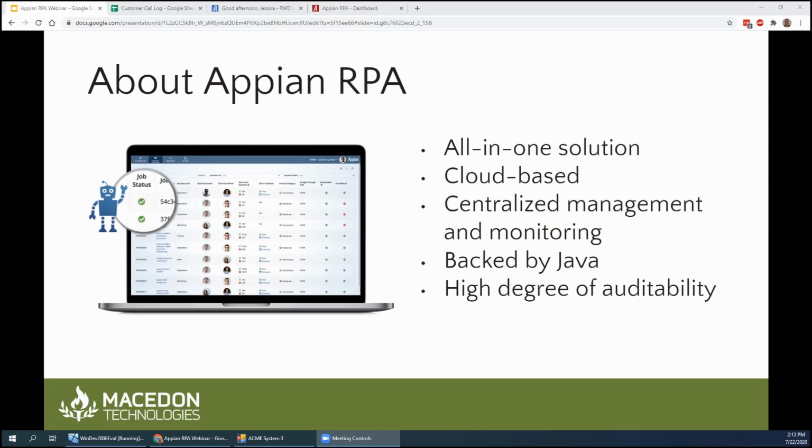It's also nice because you can use some of Appian's other offerings to further extend the capabilities of RPA. For example, there's the intelligent document processing, which allows you to extract text from images and documents and perhaps use those in your RPA process, or Appian AI, which uses the power of Google to let you do something like translate a foreign language on the fly.